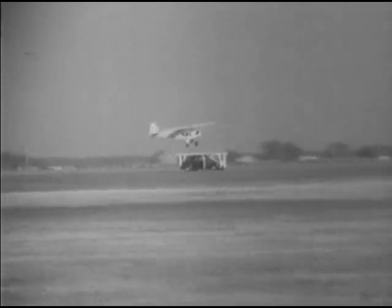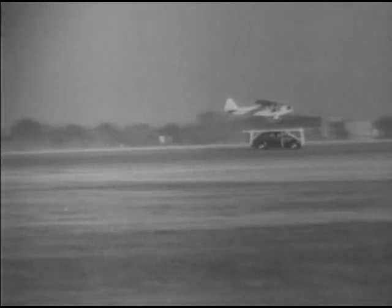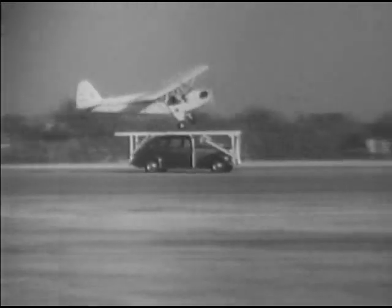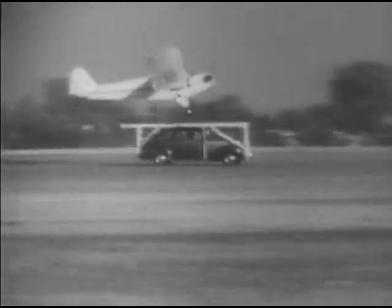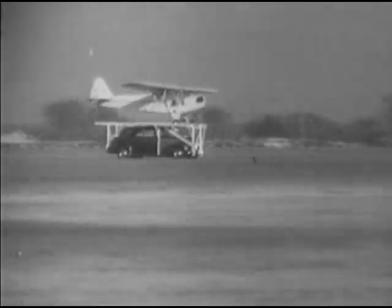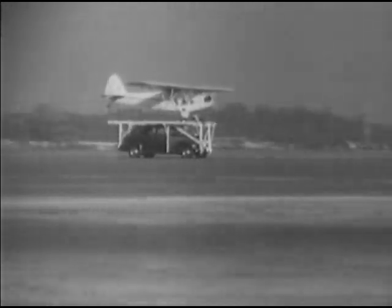Trying to land a plane on top of an automobile. That's the daredevil novelty of the air show. He fails the first time. This time it looks as if he might have trouble doing that perilous task. The platform on top of the auto has slots for the plane's wheels to go into, so watch. And he can also take off again from that strangest of landing fields.